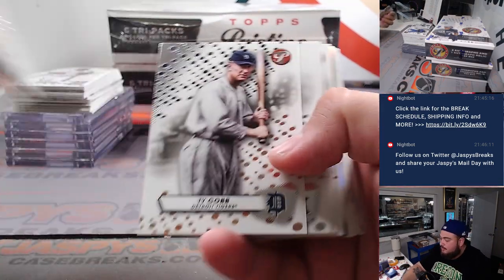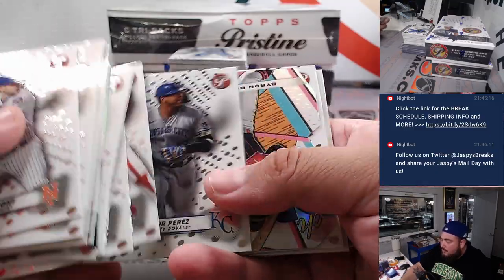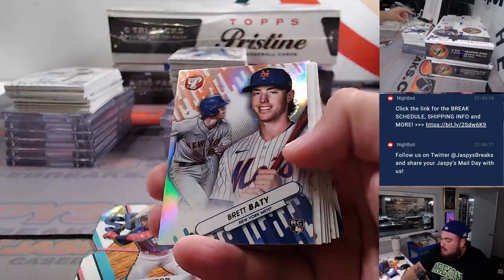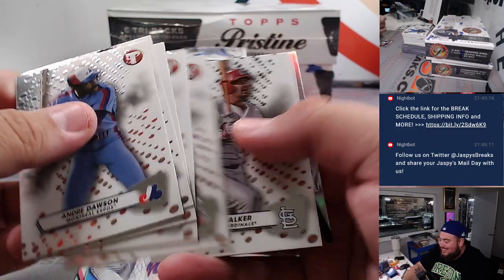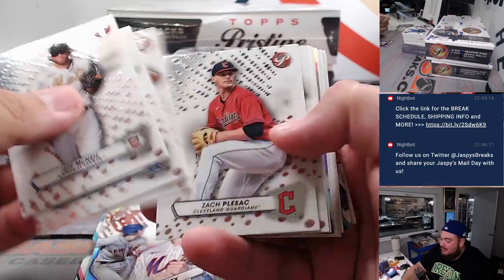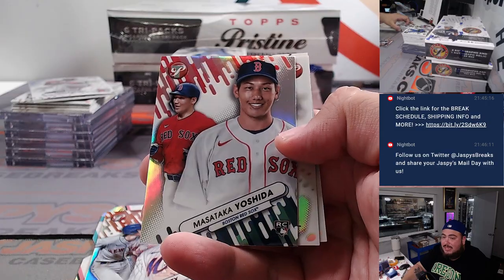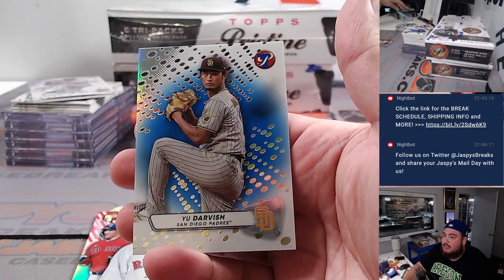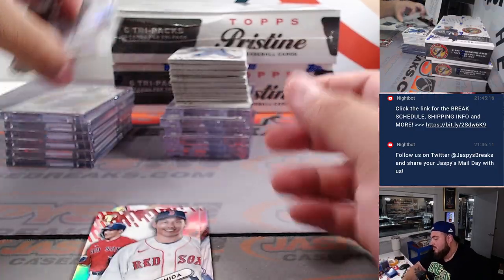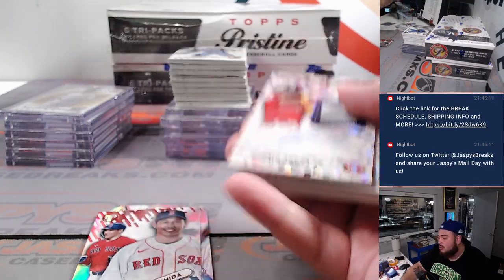Alright, here we go, guys. And we got, oh snap, Buxton. But Brett Beatty. Should have just muted that part. Masataka Yoshida. And a Darvish blue. That's 75. And look at that, Ronald Acuna Jr.